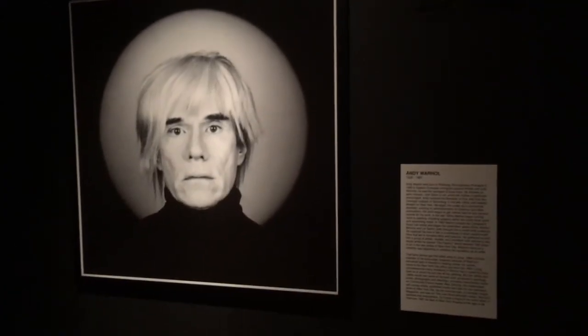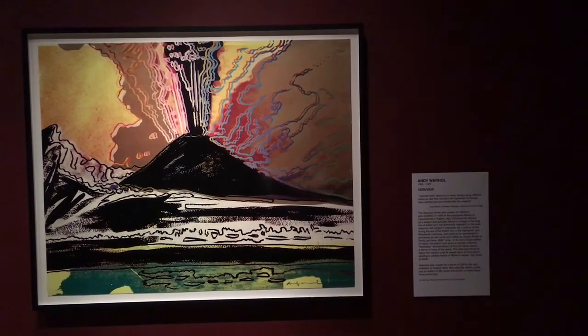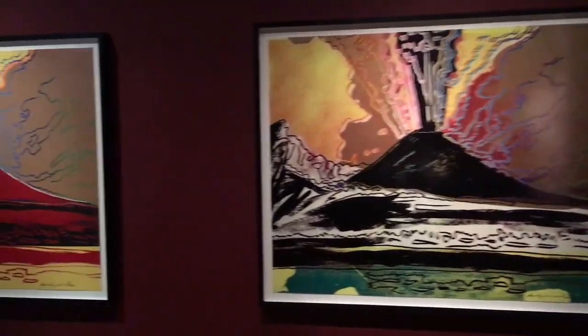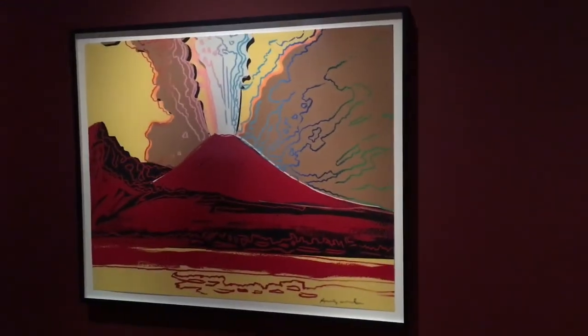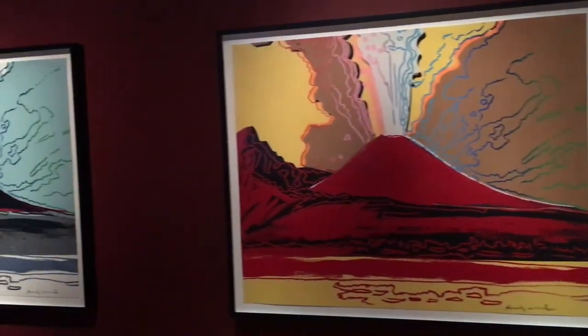At the end of the exhibit, they also had some photos or some artwork from Andy Warhol about the Pompeii eruption. And so that was kind of interesting. Not a big Warhol fan, sorry if you are, but at least it was appropriate and a different take of art and that particular event.